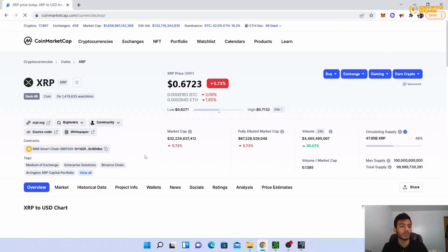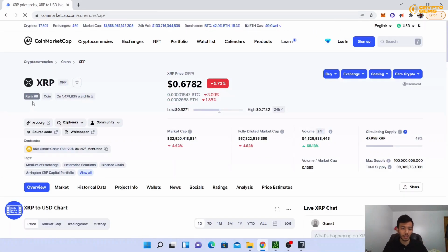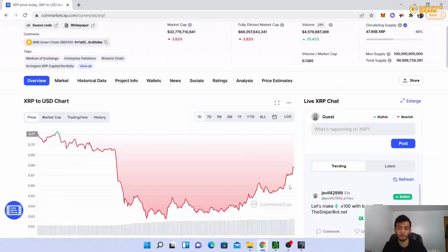All right. So XRP is ranked 6th in the world right now, and it's priced at around $0.67. The market cap is $32 billion, and fully diluted market cap is $68 billion. Average 24-hour volume is $4 billion, and the circulating supply right now is 47.95 billion XRP. And this supply is capped, so the max XRP supply is only 100 billion XRP.